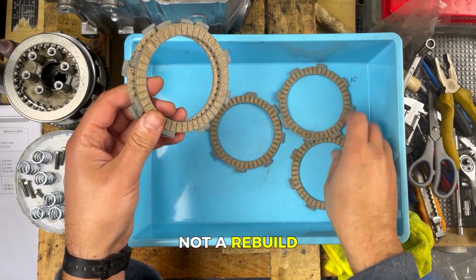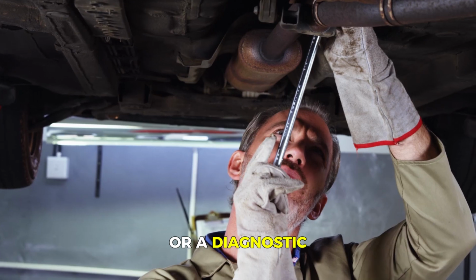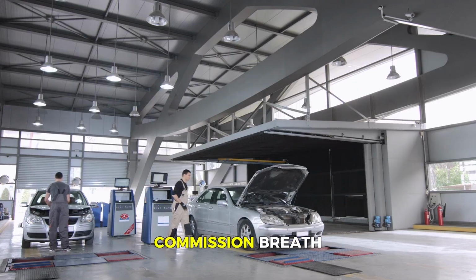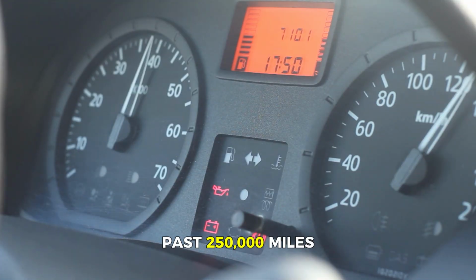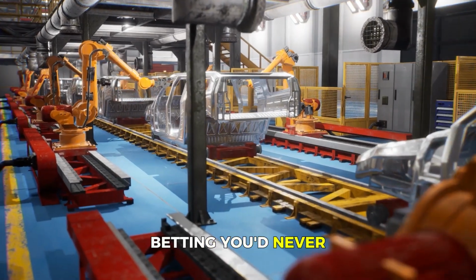Not a rebuild kit, not a dealer flush, not a subscription service or a diagnostic fee or a 3-hour appointment at a dealership that smells like carpet cleaner and commission breath. $4, one bottle, and the documented ability to push your transmission past 250,000 miles while the industry built a billion-dollar empire betting you'd never find out.